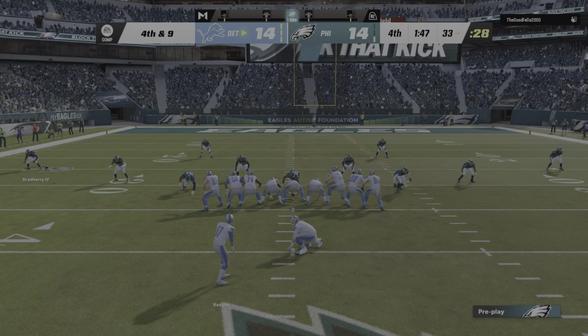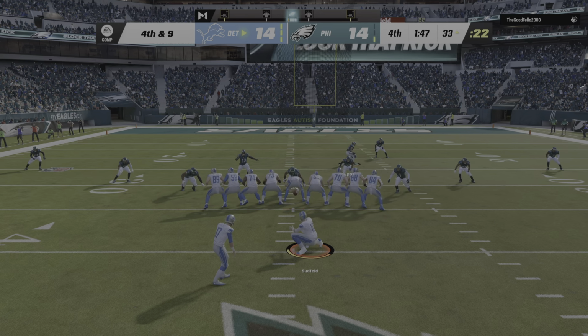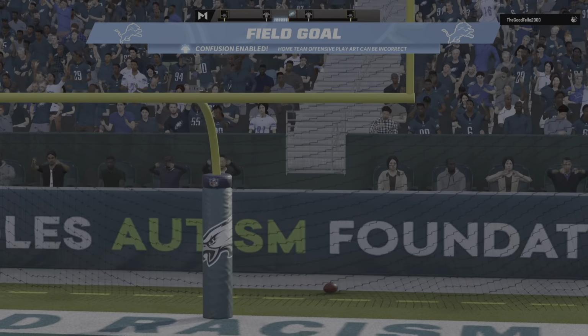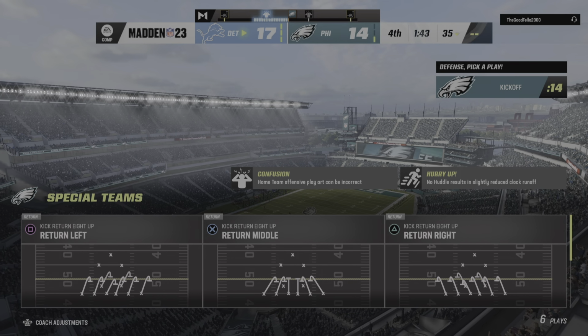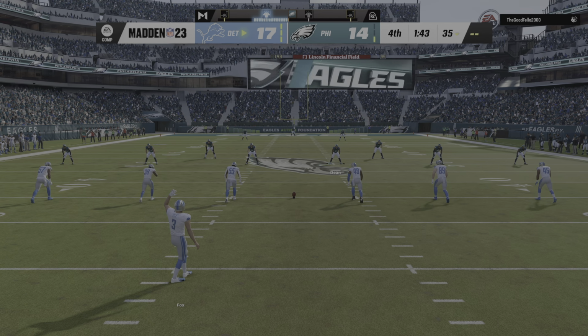So here comes a very important kick now for Michael Badgley. This for the lead in the final stages. Badgley able to punch this one through. And they have taken the lead here in the final 2 minutes. So he waited on the sideline for his first chance in the ball game, and it didn't come until the fourth quarter, but he connects there. A big one to give him the lead.